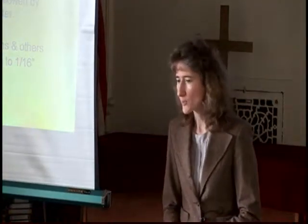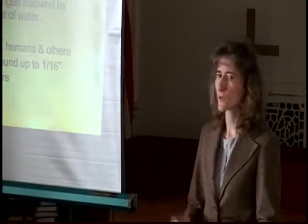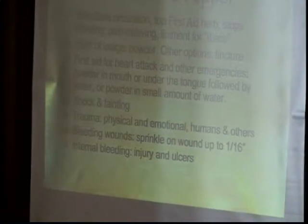It's great for first aid for heart attack and other emergencies. It's actually the herb of choice in these situations, whether you're having a heart attack or a stroke. Once you're having any kind of cardiovascular event, cayenne is a fantastic herb and would be most helpful in this situation.